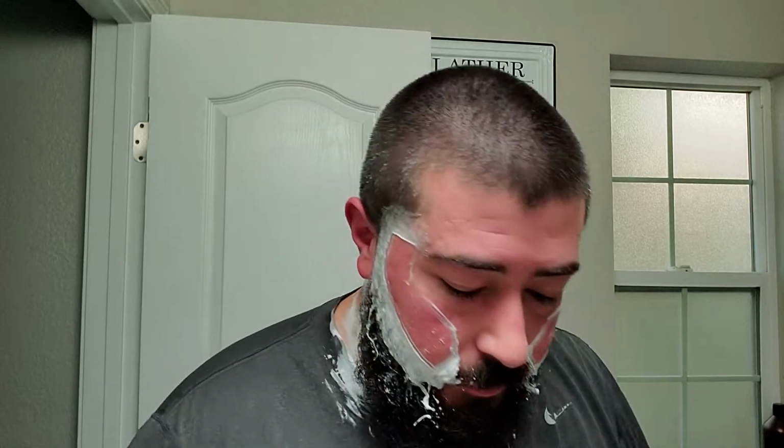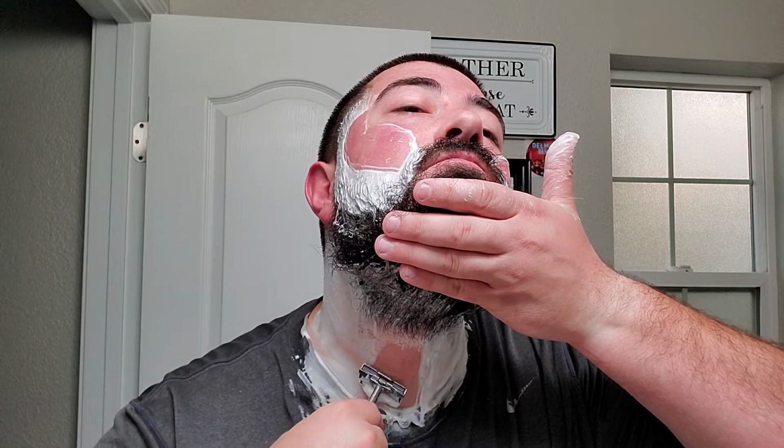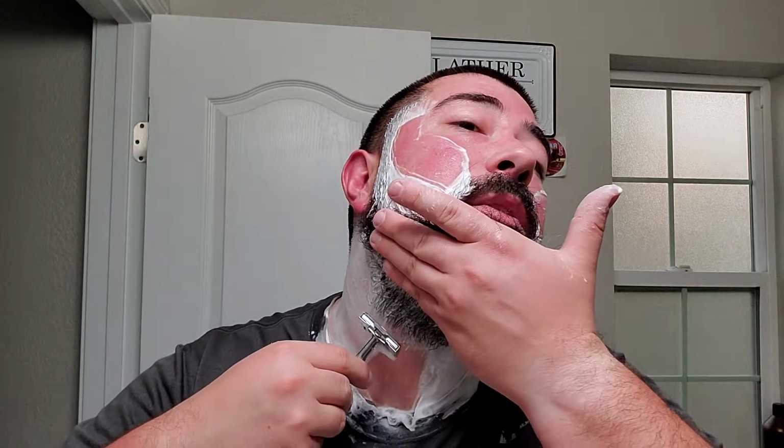Now, me personally, I think most of them have a really cool vintage look to them. I like the looks of these vintage razors. It's not every day that you can say, hey, I'm shaving with a razor that's a fucking century old. That right there is badass to me. It's precisely why I keep them in my rotation.